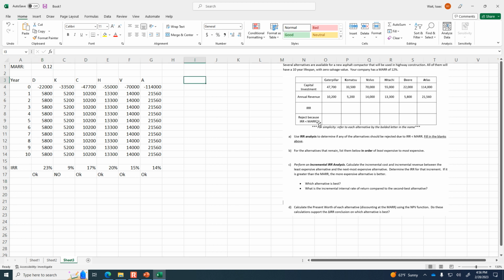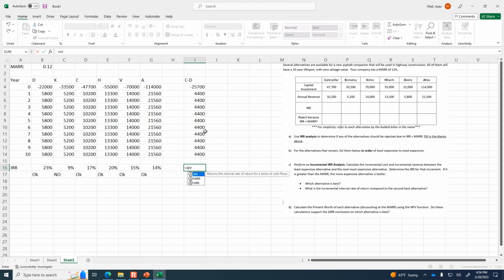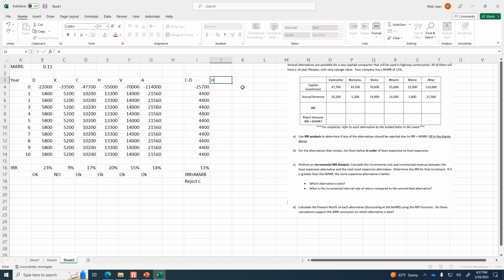So my first comparison is C versus D. And since the IRR is less than the MAR, reject C. The extra amount is not worth it. So the next matchup is H versus D. Again, we calculate the IRR. This time it's above. IRR is greater than MAR.